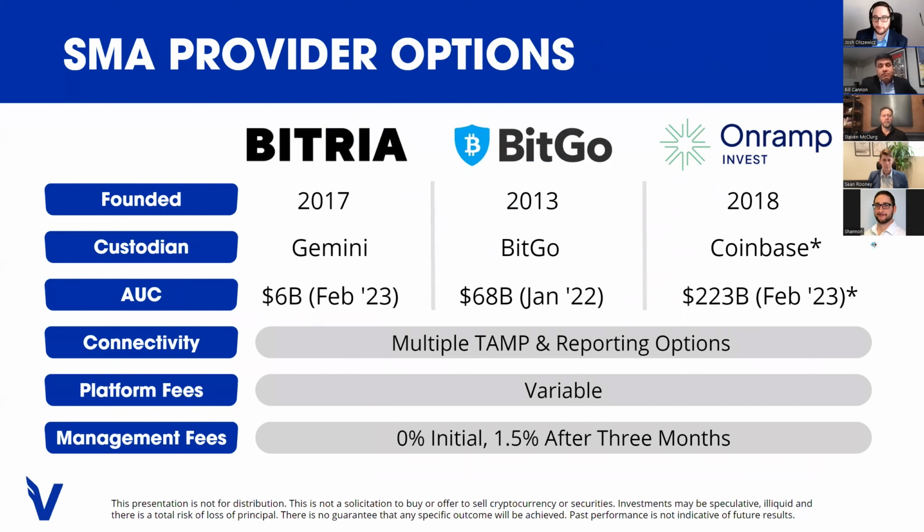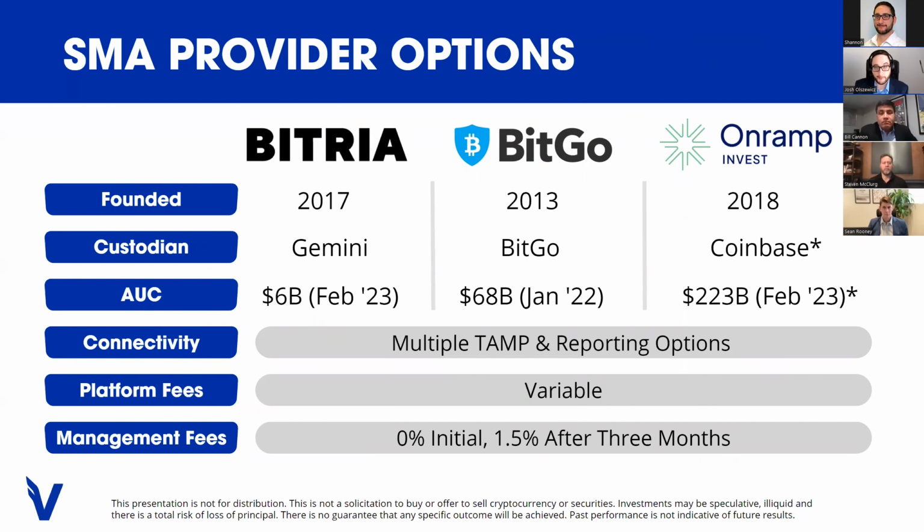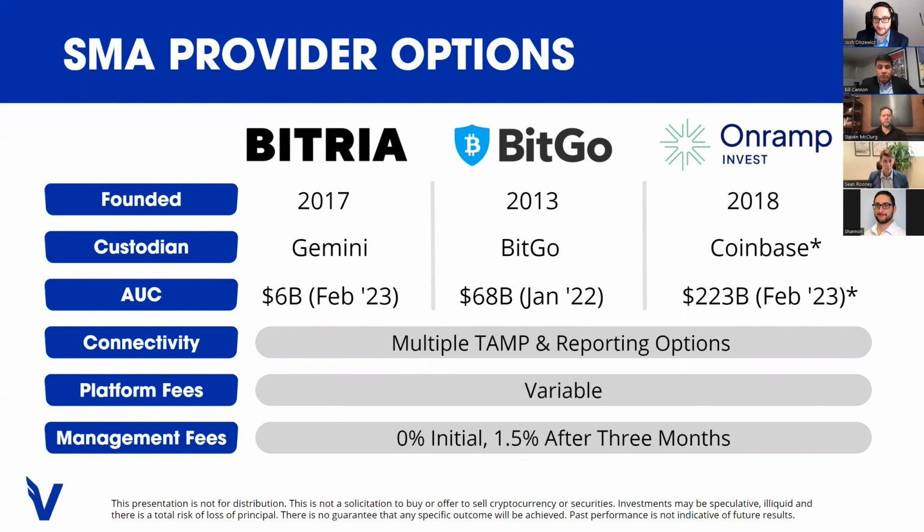Great. Thanks, Bill. And just to wrap it up here, as far as where our options are to actually utilize these products for you as an RIA, we aren't necessarily beholden to any one service provider. Just to quickly go over the three that we are currently involved with: Bitria uses custodian Gemini, founded in 2017. BitGo uses BitGo Custody for their wealth management product, founded in 2013, and OnRamp, founded in 2018, uses multiple custodians, one example being Coinbase.